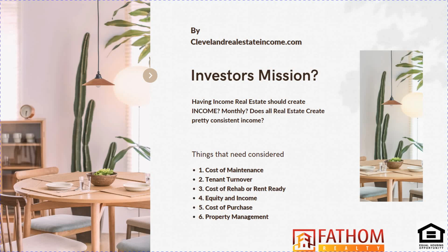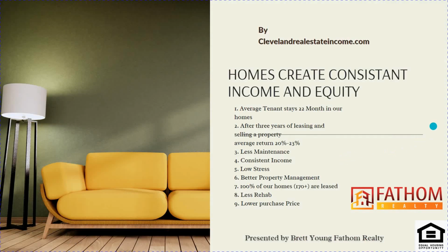I only buy residential homes. I own a bunch myself, and they're great, consistent income for me and my wife, and we really love it. Basically, we look at places with quality real estate where people want to live, not that they have to. The average tenant stays 22 months in our homes. That's huge. After 3 years of leasing, we usually sell the property and do about a 23% return with the combined equity and income. But they're still getting their income every month.